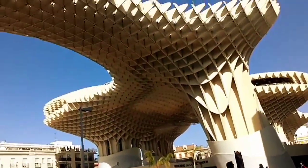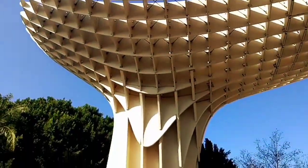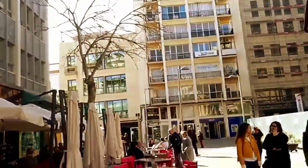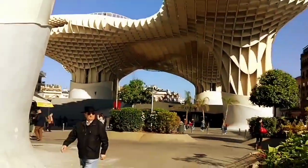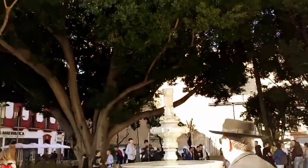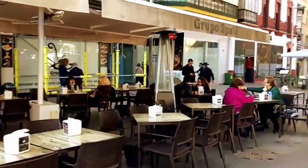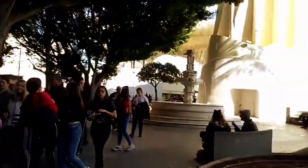April 2011. This building has a dimension of 150 by 70 meters, or 400 by 230 feet, and an approximate height of 26 meters, 85 feet, and claims to be the largest wooden structure in the world. This building is popularly known as the Las Setas de Sevilla Encarnacion, or Encarnacion Mushroom. And beside this building, you can find some restaurants or tapas restaurants and a little park for people to view the buildings.